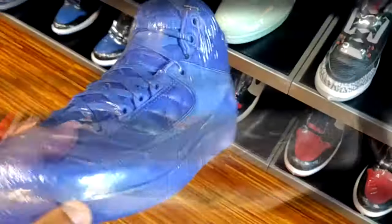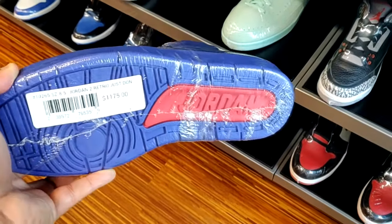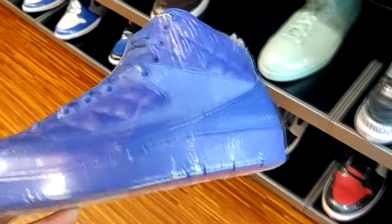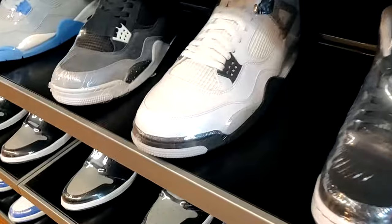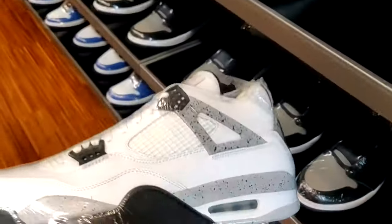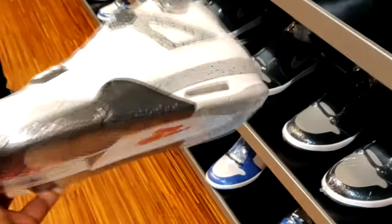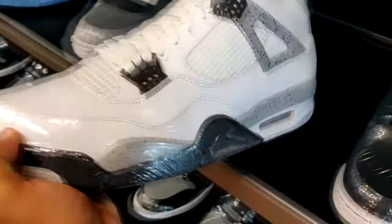That's crazy. Got the Just Don 2s, one day these will be mine. $1,175, they won't be mine from this store, man, that's crazy. As you've seen, I got these recently at the outlet for like $125. How much they want here? $300. Glad I was able to go to the outlet, man.